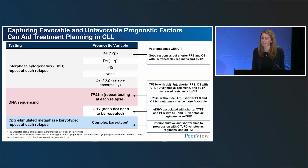and we are going to see some updated data here at the ASH meeting. We see emerging data that really all p53 mutations are not created equally, and concurrent cytogenetic abnormalities such as a concurrent deletion 17p and complex karyotype are important there, and there's a little bit more to be learned there. And then IGHV mutational status in general, unmutated IGHV is associated with less favorable outcomes compared to mutated IGHV, and we saw some of that in the frontline data earlier with the venetoclax obinutuzumab regimen.